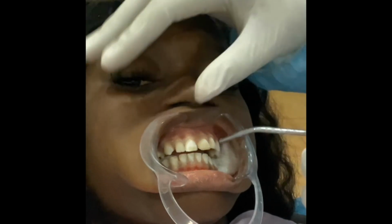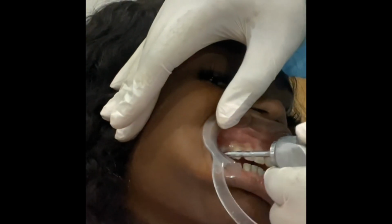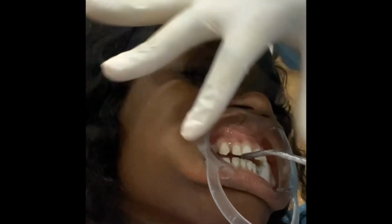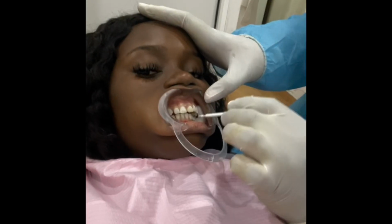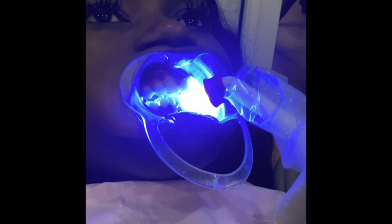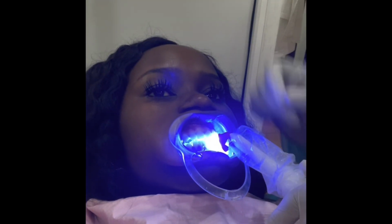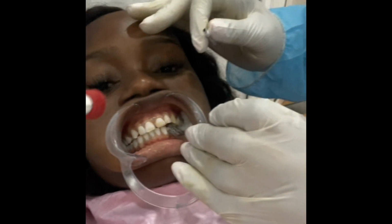And they used something like a syringe to bring out the water. You can't do anything with your mouth here. You just have to hold yourself for them to wash it. Note that when you're having braces, there's some food you won't eat. Like you can eat, but make sure your food is very soft, and you have to brush after every meal. This is when they were painting my teeth, and they used the light on it again. And I forgot the name of this light. And that's the process. Now we'll head over to inserting the braces.